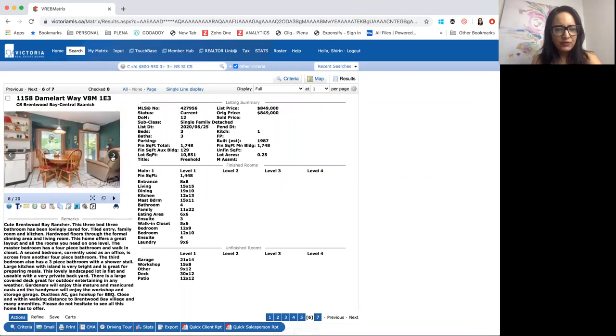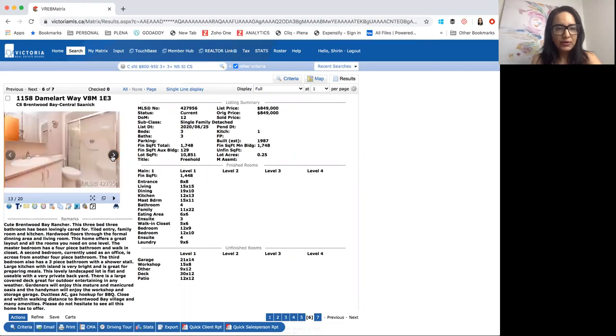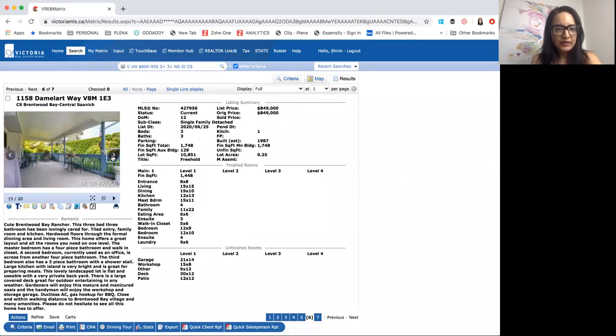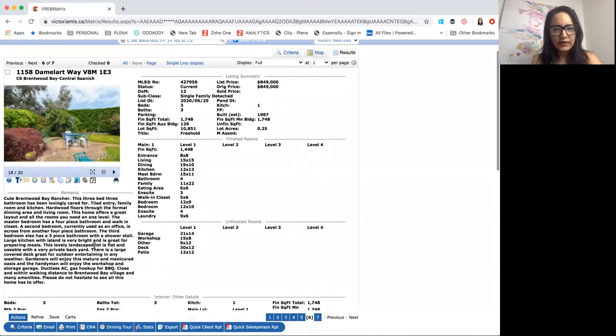Definitely, if you are one who just enjoys staying in the home the way it is and you like that look, go for it. But for some, this may be a home that would need a reno. And it's got a nice garden here. Okay, so we're looking at this one right here.